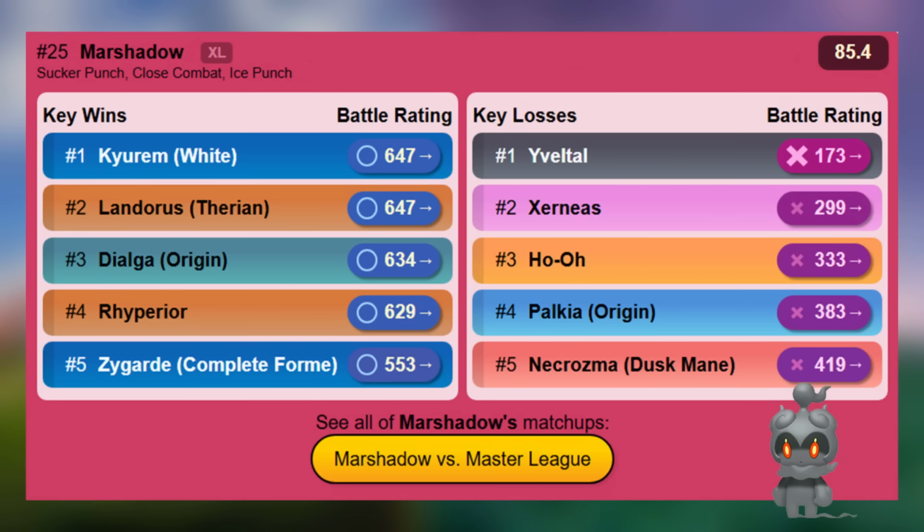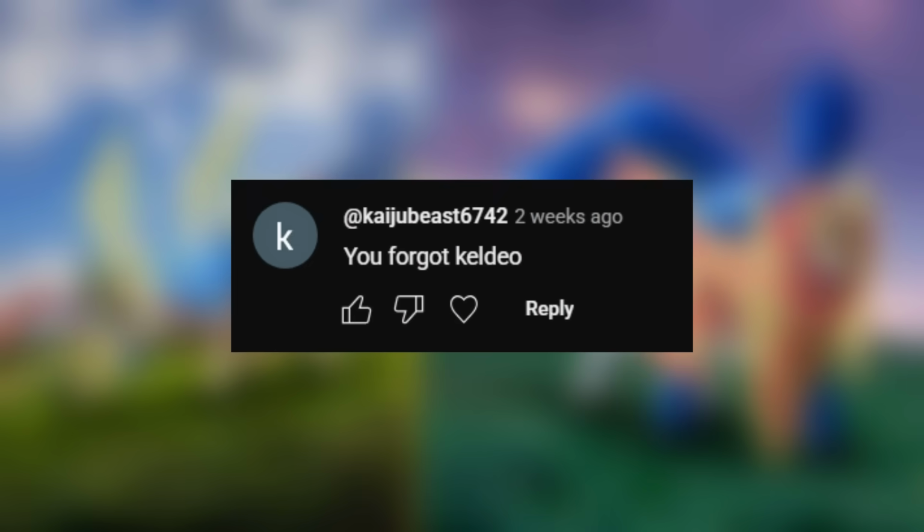Like Meloetta is going to be a really strong choice because you can do the shiny Meloetta and then use that in the Open Master League. Following that, we have Keldeo.